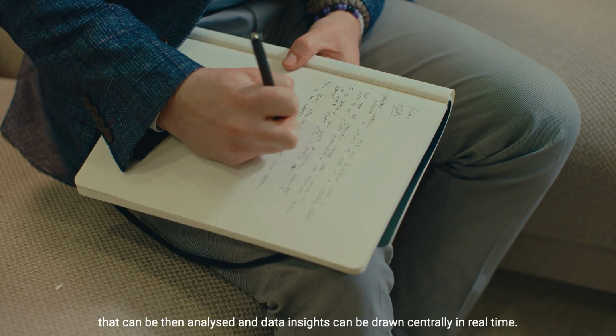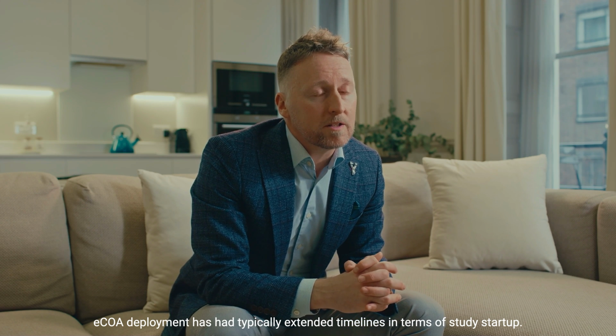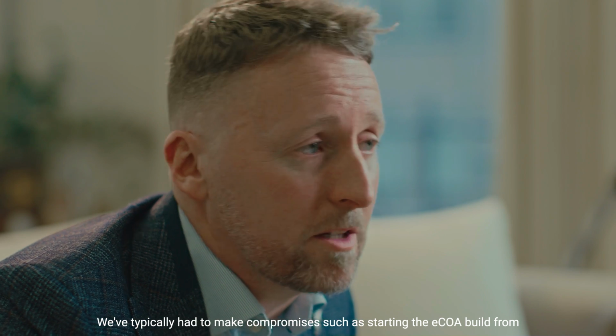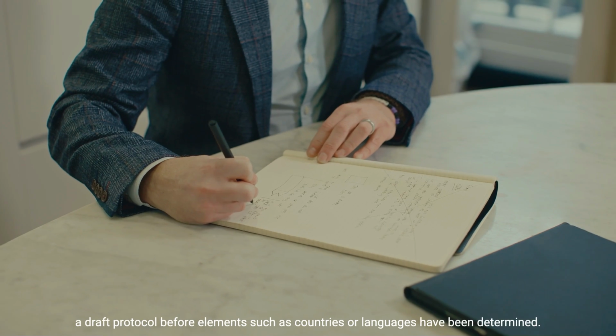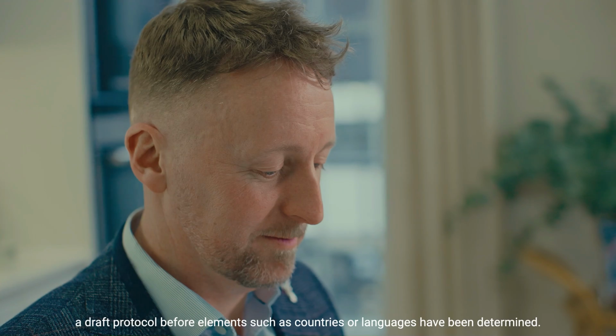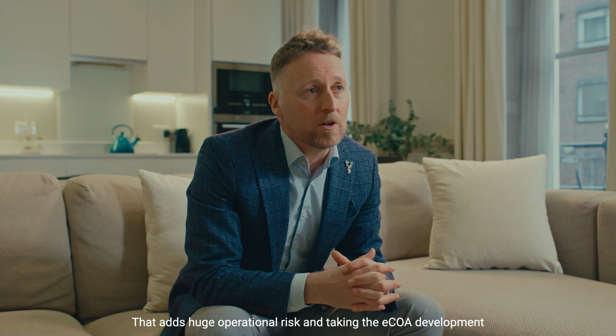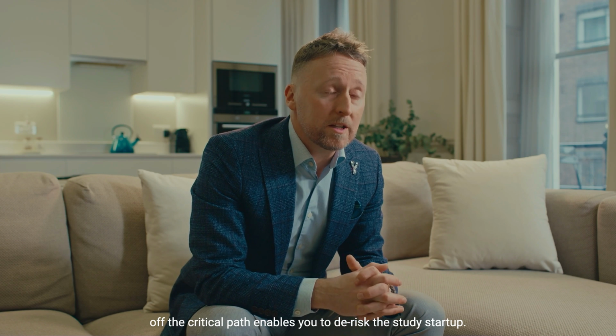eCOA deployment has typically had extended timelines in terms of study startup. We've typically had to make compromises such as starting the eCOA build from a draft protocol before elements such as countries or languages have been determined. That adds huge operational risk, and taking the eCOA development off the critical path enables you to de-risk the study startup.